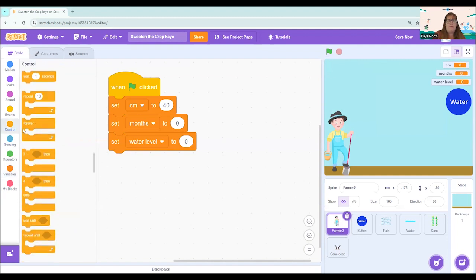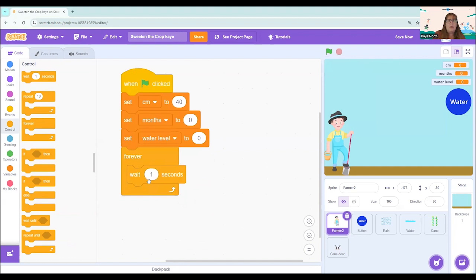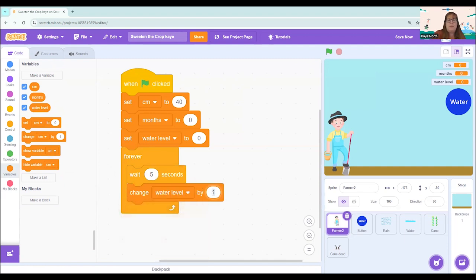We want this to happen forever throughout the game, so we'll add in a forever block. We are going to wait 5 seconds. Oops, I popped that in the wrong spot. Put it inside the forever control loop. We're going to wait 5 seconds, and after 5 seconds, we're going to get our water level to change by -1. So this is mimicking the cane using the water in the ground to help it to grow.